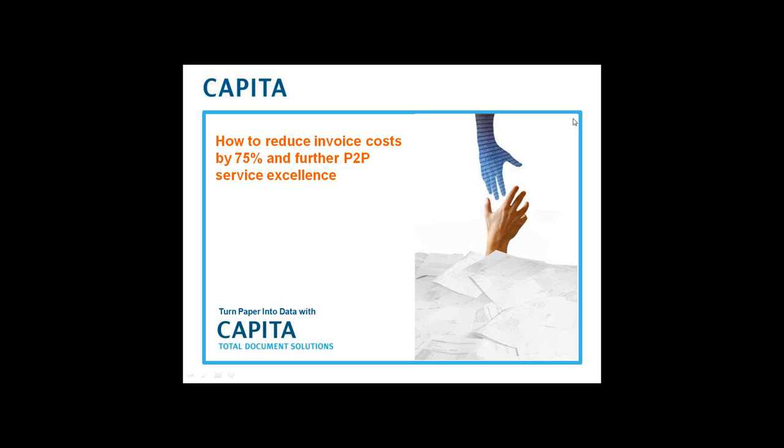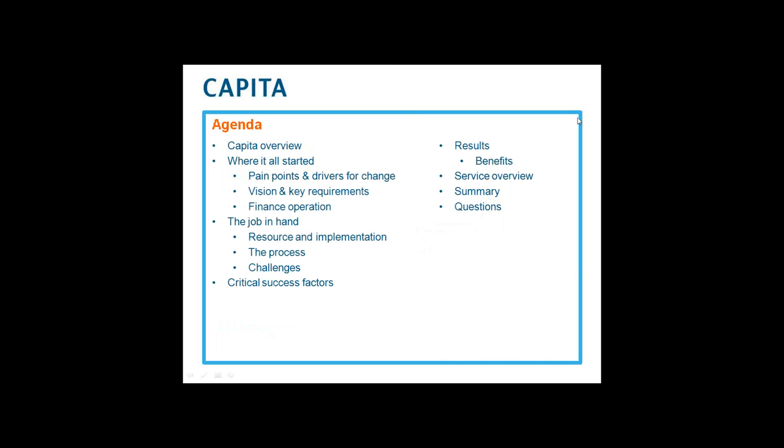Over to you, Richard. Thank you, Susie. Yeah, so if we're just following on from Susie's slide, the agenda today will really follow an overview of Capita Group. We will talk about where it all started, identification of pain points and drivers for change, the vision within the group and the key requirements, the specific operation around finance with P2P in mind, then moving on to the job in hand, the resource and implementation, the process, the challenges. We did measure the critical success factors, results, benefits, service overview, summary and questions.